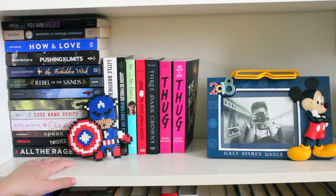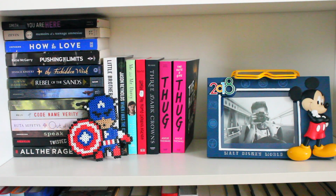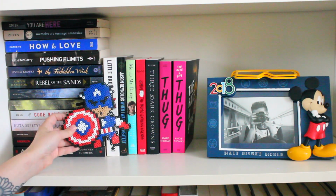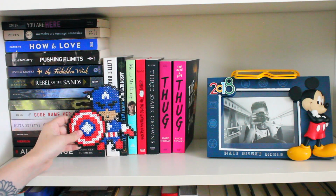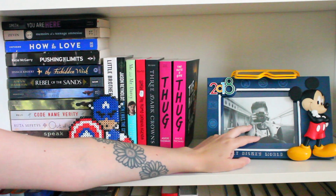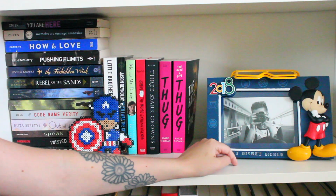This is another shelf that's kind of in the process of reorganization. As you can tell, there's not really a lot on here, and it's just kind of spaced out a little funny. But my sister made me this perler bead of Captain America because she knows I love him a lot, so that's super cute. And then this frame is from Disney World. Also, this picture is from Disney World. This is my boyfriend when we were on the People Mover.